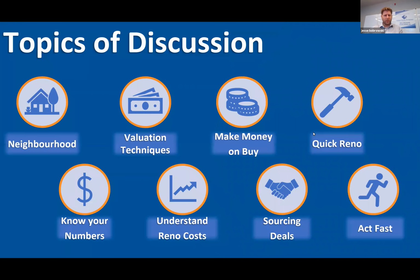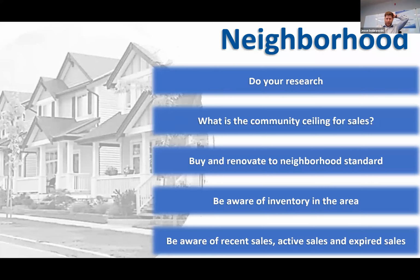So in terms of today's topics for discussion, we're going to talk about neighborhoods. We're going to talk about valuation techniques. Again, making money on the buy, which we believe is the most critical component of your profitability in any market. And we're really happy again to have DCI on to talk about how they go about providing value on that end, which is the most critical end. Quick reno, knowing your numbers, understanding rental costs, sourcing deals, and acting fast. So we'll start with neighborhood. It's critical to do your research.